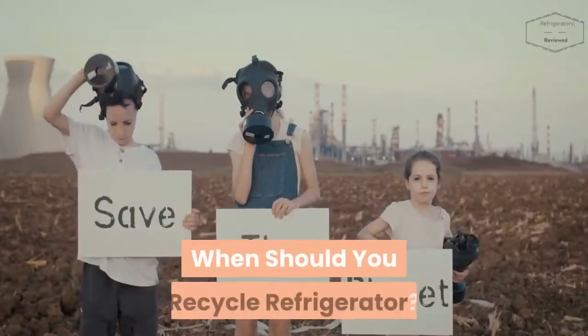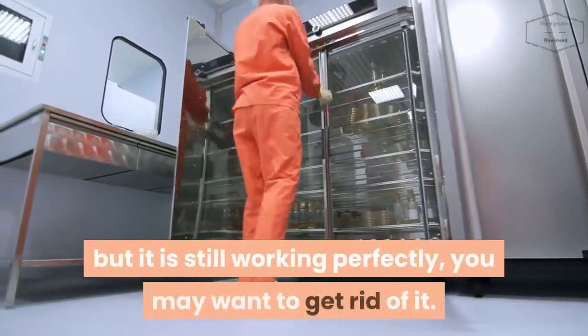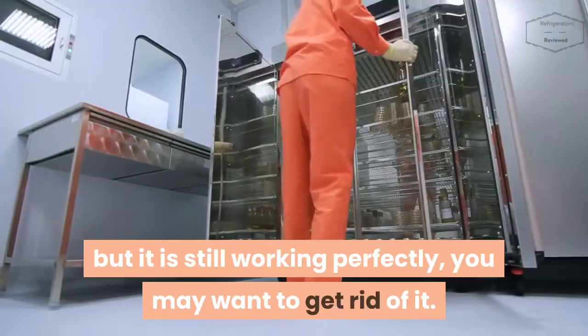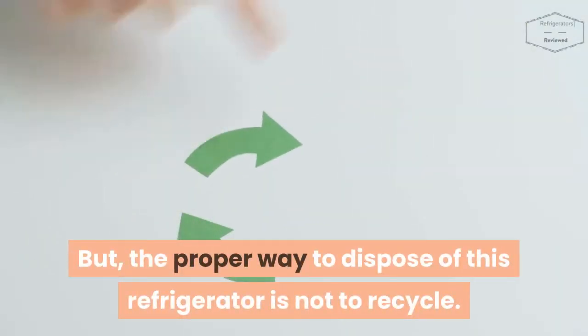When should you recycle a refrigerator? If your refrigerator has stayed for a long time, over 10 years, but it is still working perfectly, you may want to get rid of it. But, the proper way to dispose of this refrigerator is not to recycle.